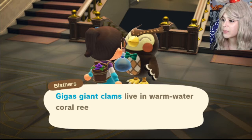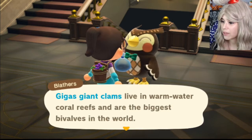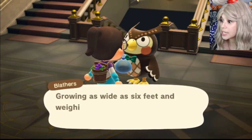Gigas giant clams live in warm water coral reefs and are the biggest bivalves in the world. Growing as wide as 6 feet!